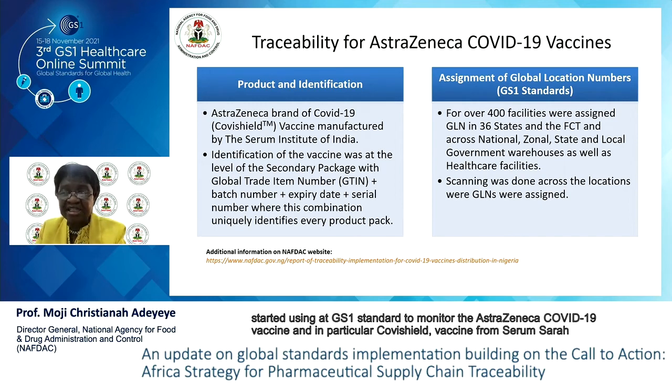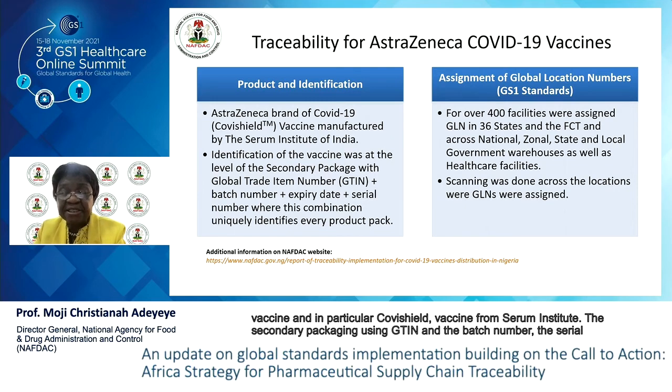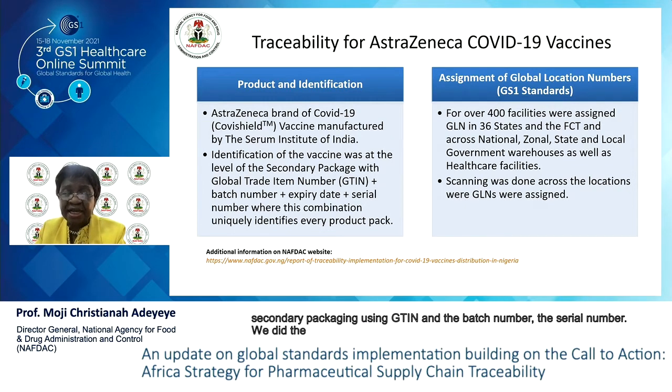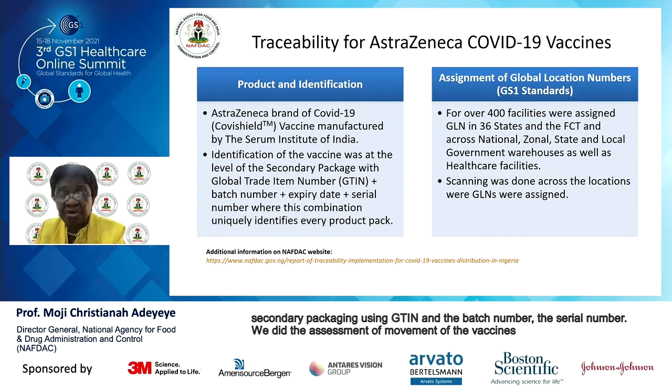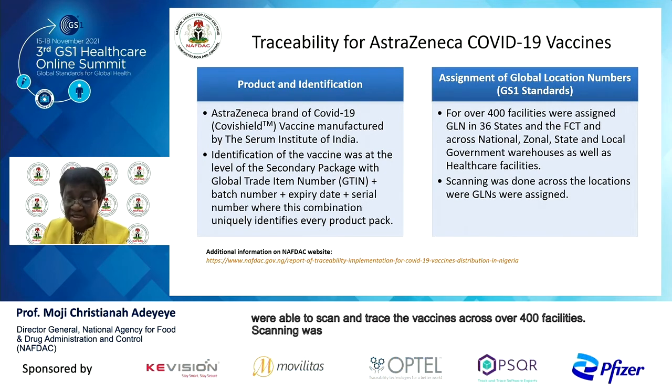We did assessment of the movement of the vaccines using the Global Location Numbers, and we were able to track and trace the vaccines across more than 400 facilities. The scanning, of course, was done across the locations where the GLNs, or Global Location Numbers, were assigned.